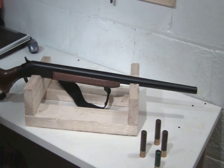Good for turkeys, good for geese, ducks. You could put buckshot in if you wanted to hunt some bigger game, like woodland deer or something like that. That's not going to get you out too far in yardage. You're probably not going to want to shoot much over 40 yards.